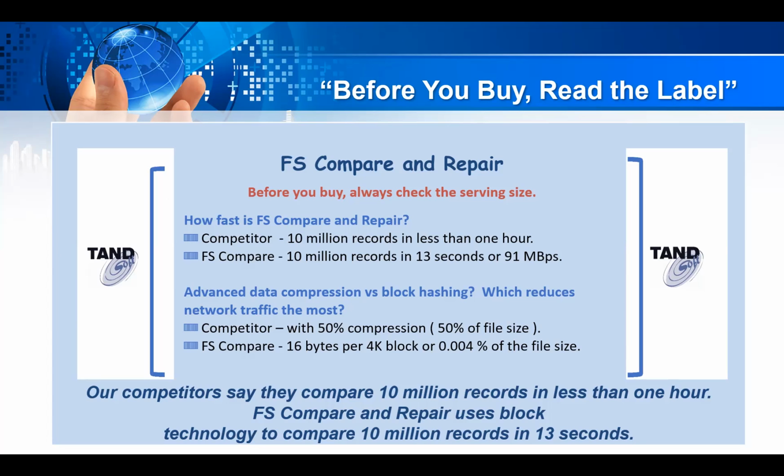What is a better technique to reduce network traffic? Would you have just advanced data compression, which is fine, and it really depends on the nature of the data as far as the compression ratio, or in the block hashing case, ours is fixed at 16 bytes per 4K block, or 0.004% of a file size. Remember, you should always read the label before you buy, and also check the serving size.